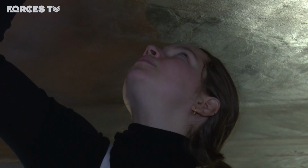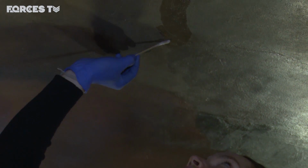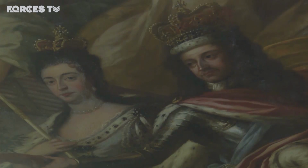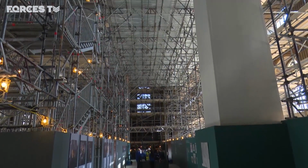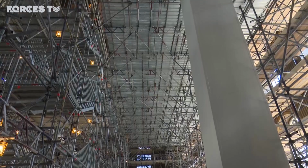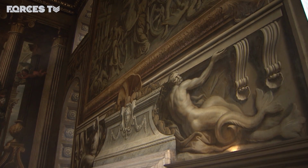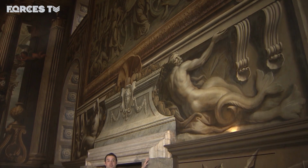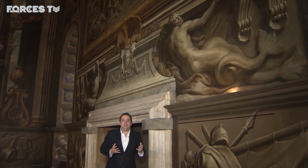£8.5 million has been spent on an incredibly detailed and sympathetic restoration. 20 conservators spent a total of 13,000 hours doing the work, the high scaffolding reminiscent of that used by the original team of artists. It's only when you're in the painted hall for some amount of time that you truly get to understand fully the genius of the artist and the artwork that's on display.